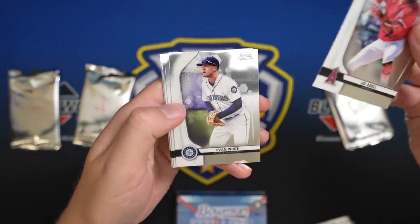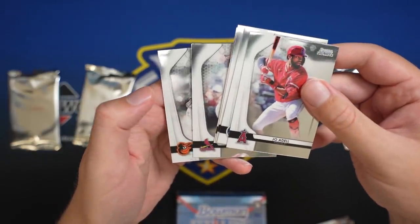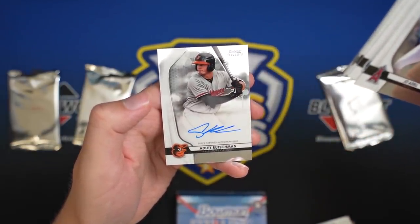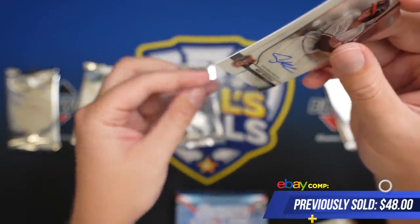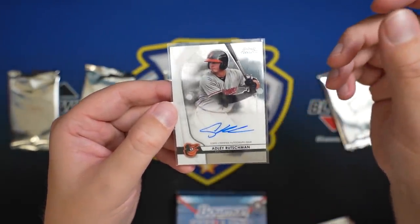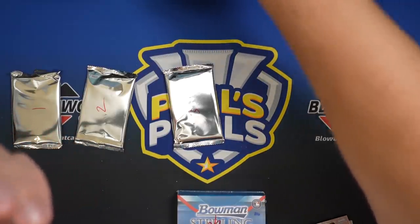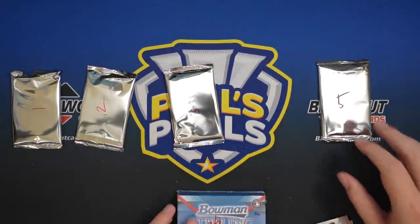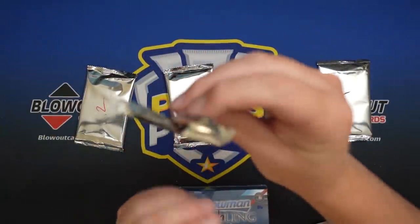All right, Twitter Joe, Pache, Bart, Gorman, Adley Rutschman. You like Adley. Who doesn't like Adley? A lot of people like Adley. He was the first overall pick, so I'm not alone thinking that Adley's a good player. Really, really nice auto. This has been a great case. And I don't mean like above average, like a great, great case. They're great. All right, this is my last pack. Well, Bowman sent us this really good one.